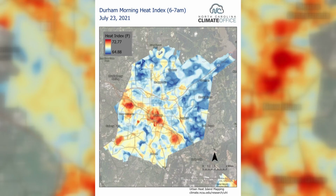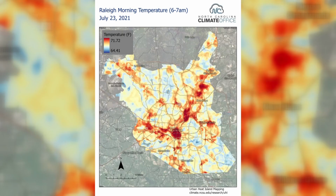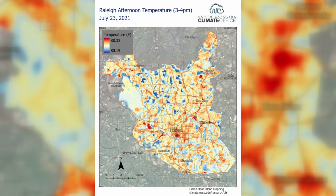So this heat and humidity data will be gathered every couple of seconds as these mobile sensors are driven along a series of routes throughout the cities. Azoric says the data will be compiled into maps for city planners, policymakers, and emergency management, similar to heat maps from Raleigh-Durham in 2021, hoping to identify areas that are hotter than others.